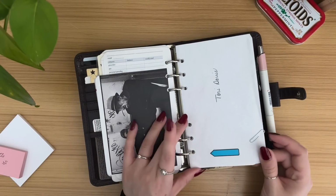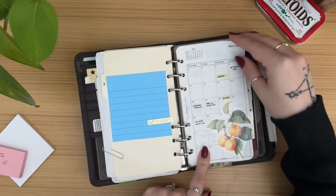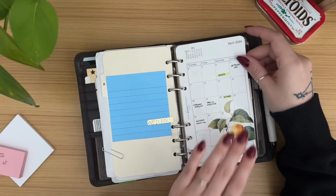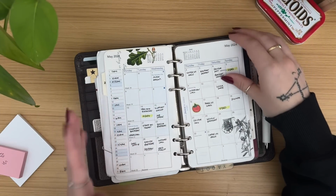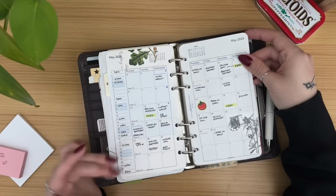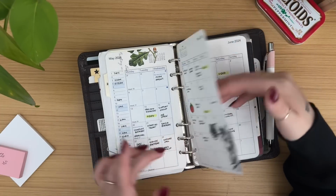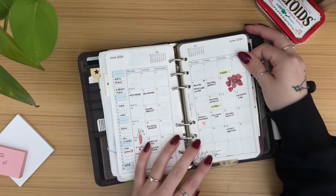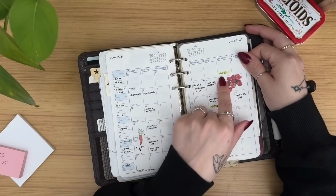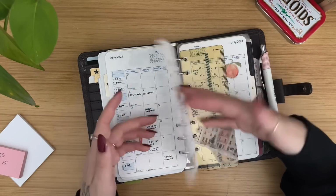This is just an envelope, and then it goes into my monthly calendars. I started this book in June, so I only backfilled half of April and then all of May. I use these pretty much how everyone uses a monthly calendar, how I've used them in the past, but it's all just events, appointments, birthdays. I was marking whenever I posted a video on YouTube as well, and I like doing that.